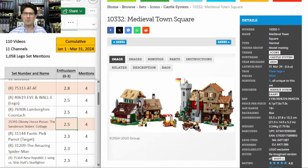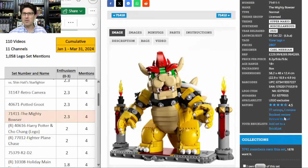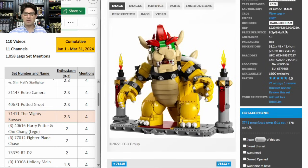71411, the Mighty Bowser, a 4.5 on Brickset, very steep $270, but I think we will get some good sales opportunities with this one. 4 mentions, E-score at 2.3. I expect that E-score to creep up when we do get into the year that is expected retirement, which is probably next year. This is an amazing build. It's the best Mario display piece by a long shot, in my opinion.